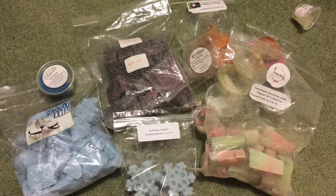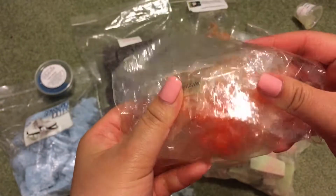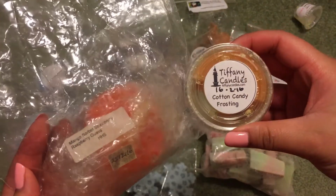Okay, then I have, from Haley's Heavenly Scents, Mango Sorbet, Strawberry, Raspberry, Guava, and this was a really large fluted tart. I melted a whole fluted tart. Did I melt it with anything? Oh, I did. I blended it with half of a Tiffany Candle Scent Shot and Cotton Candy frosting, and it just added a sweetness to this fruity blend.